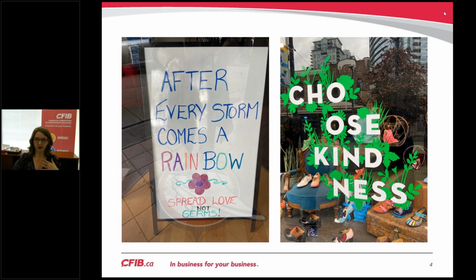As the pandemic progressed, there were different signs, of course, on doors and on poster boards and outside of stores. And this one, "after every storm comes a rainbow," I saw and took a picture of early in the pandemic, and I've been waiting for the right moment. It hasn't felt like the right moment yet, and I feel like that moment is coming.